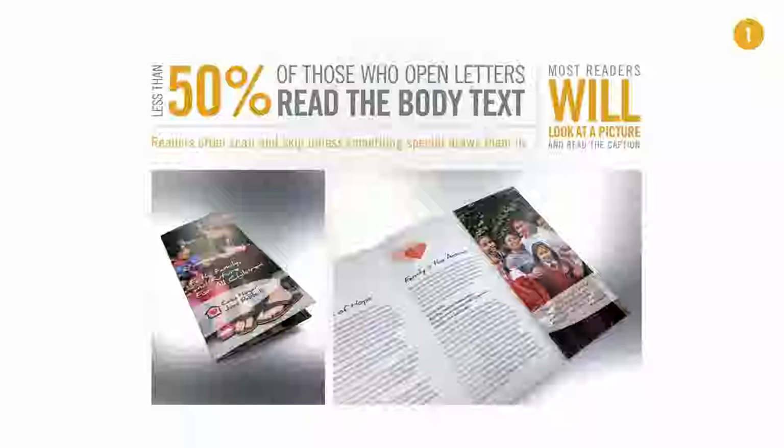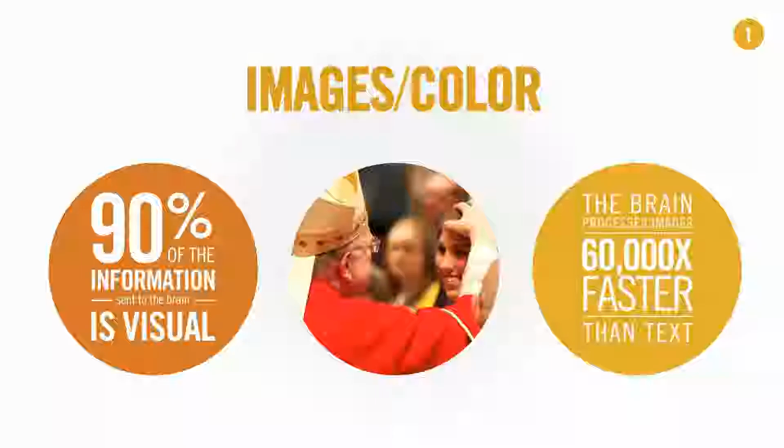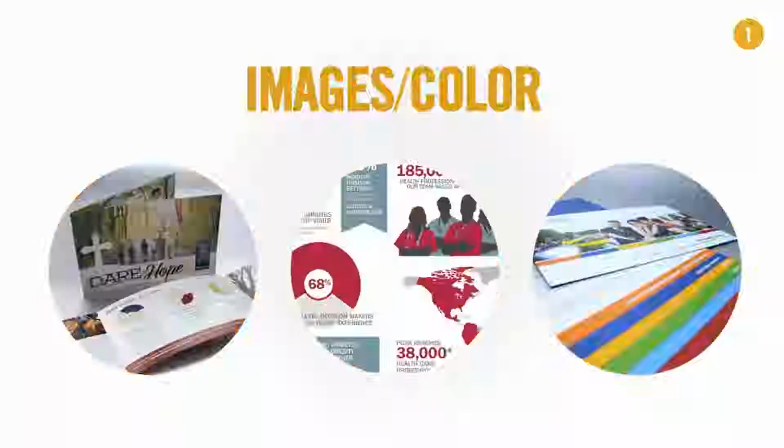Less than 50% of those who open letters read the body text, but most readers will look at a picture and read the caption. So what we want to do is draw the people in by using imagery. The three things to keep in mind when making an emotional connection are images, 90% of the information that is sent to the brain is visual; headlines that'll draw the prospect in; and color. Color versus just using one color or black and white is recognized 26% more than black and white in marketing. So with the brain processing images 60,000 times faster than text, we really need to draw them in with the right imagery.